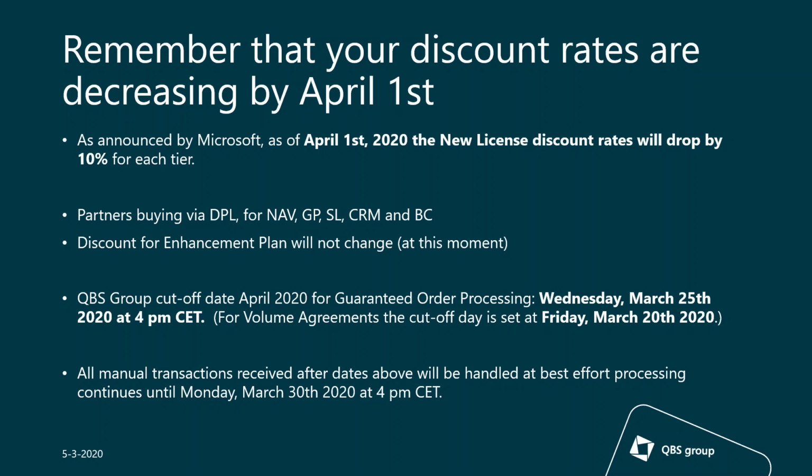Then something else, remember that your discount rate as a partner is decreasing by April 1st. We've mentioned it many times earlier, but it's good to give a reminder once again. The new license discount rate will drop by 10%, and it's applicable for partners buying through DPL for products like NAV, GP, SL, CRM, and BC. And for now, at least at this moment, the discount for the enhancement plan will not change. But once again, your license discount will drop by 10%.